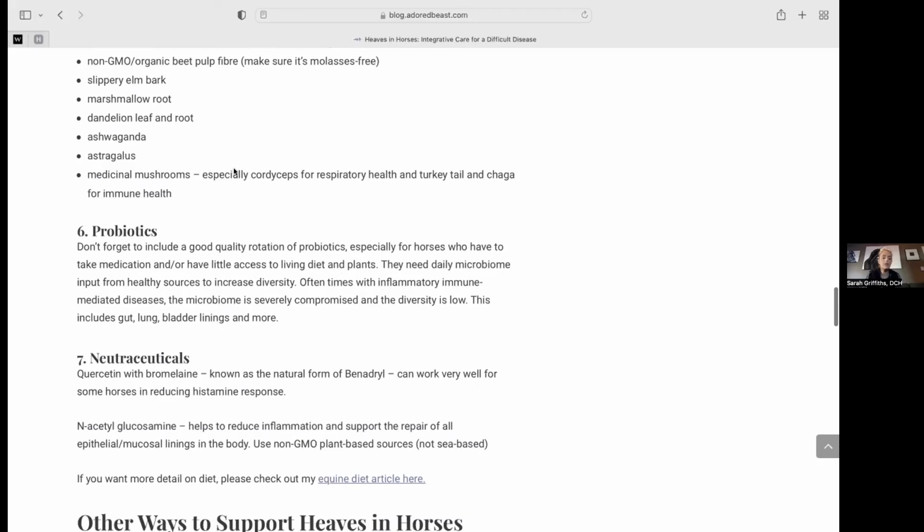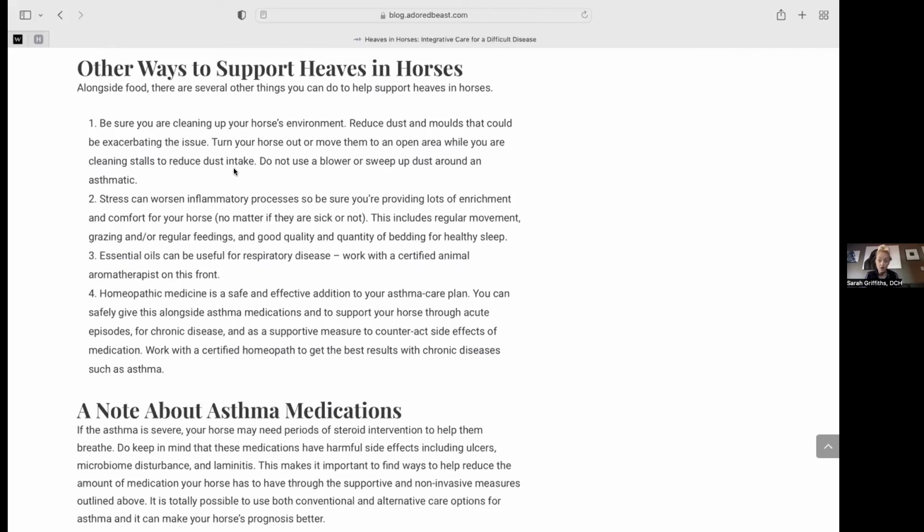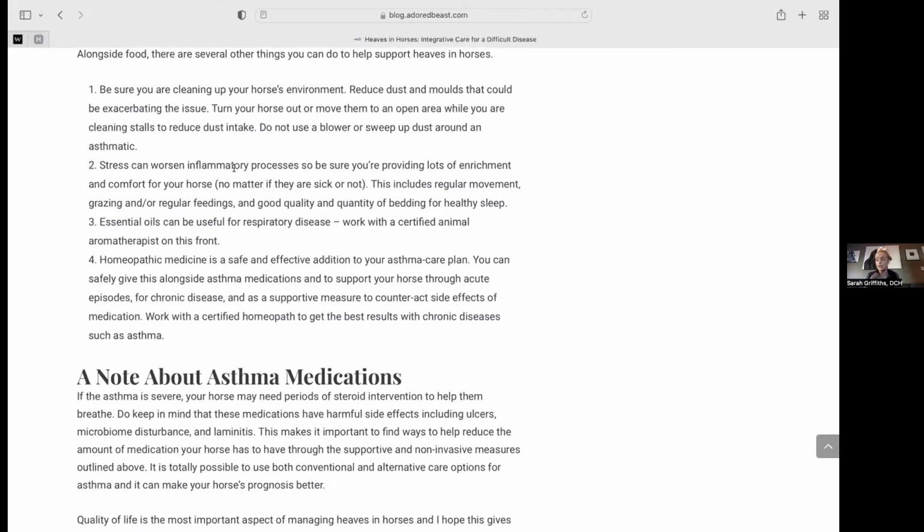And then there is one homeopathic remedy. I generally recommend working with a homeopath if your horse is really chronic and is having a lot of symptoms, or if they have more than one disease process happening at a time. It's definitely important to work with a homeopath that can help you to find the remedies that will specifically work for your horse. But there's one remedy that I do recommend for allergies, which is histaminum. It's made from histamine and then potentized into a homeopathic remedy.